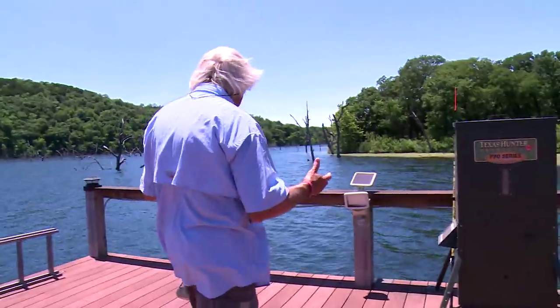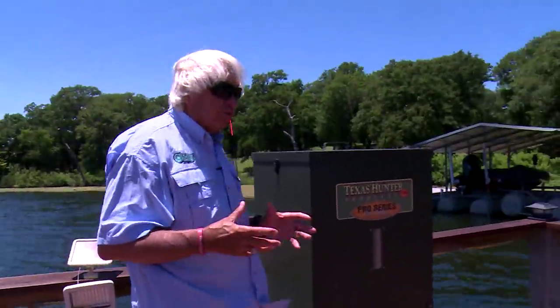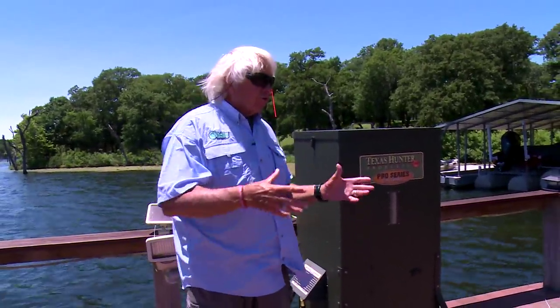Why should you have a fish feeder? Well, there's a lot of different reasons. I want to talk to you about that just a little bit. The main thing that you have a fish feeder is it can bring you a lot of enjoyment. But from a biological standpoint, you're going to create a much healthier fishery around your dock or around your house.